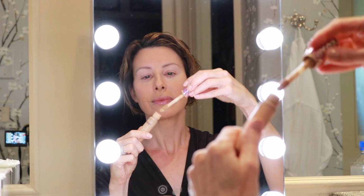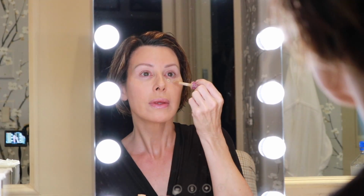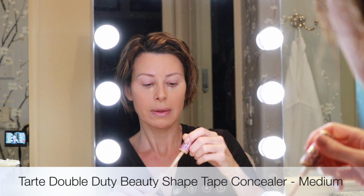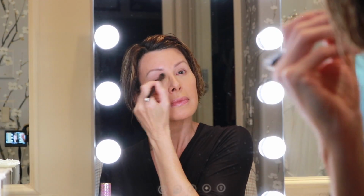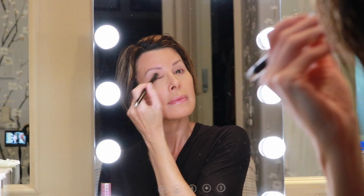I'm following it up with my favorite concealer, and I think we still need concealer, probably more so these days. Tarte Double Duty Beauty Shape Tape Concealer underneath the eyes, and I even swipe a little bit on my lids just to even out the skin tone there if it's a little bit purple or blue. I'm still using the shade medium.